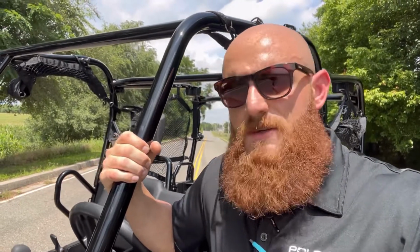And that, guys, is pretty much the scoop on the Honda Pioneer 700 4-seater Deluxe Edition. Once again, this does come equipped with power steering. It's a single-cylinder 700cc fuel-injected liquid-cooled motor. It's going to absolutely work and do whatever you need it to.